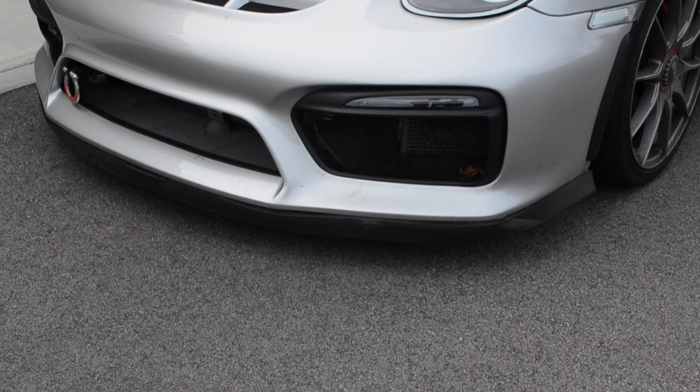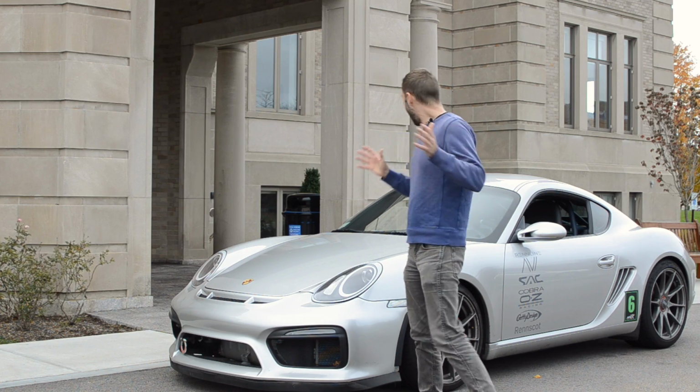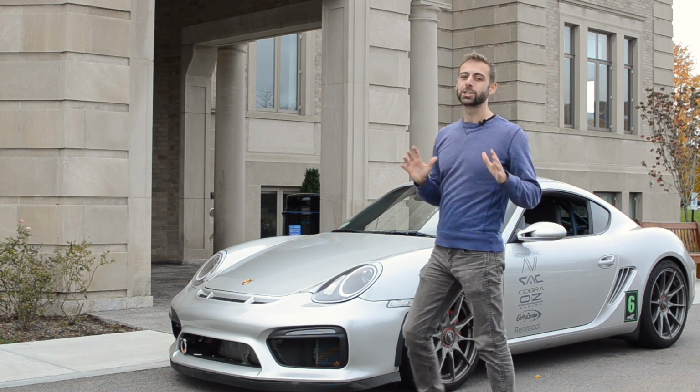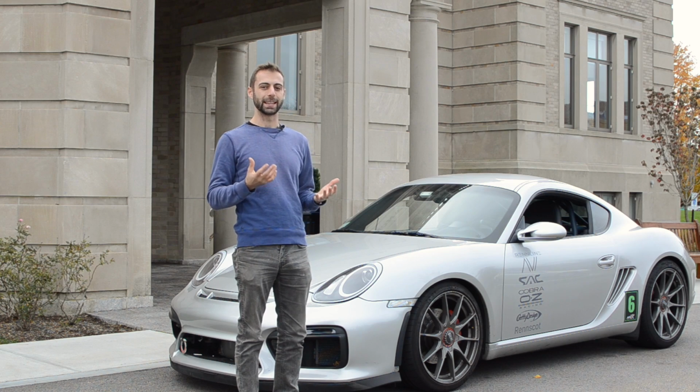He's modified this car with the GT4 bumper done by Sensosio Auto Couture in Natick, Massachusetts, and built his own cage. Now, if you're curious about what this car sounds like, a lot of folks underestimate the Cayman.